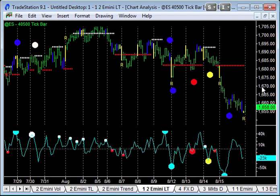So the next target for a good entry would be a pullback in a downtrend on the 40,000. So could be we'll put in a bullish divergence with this pattern. We'll float up tomorrow, but then look, because it's game on at this point. There'll be people who missed this move down through 1680 and are looking for any opportunity on a retrace to get in. So that'll be the next opportunity to get short.